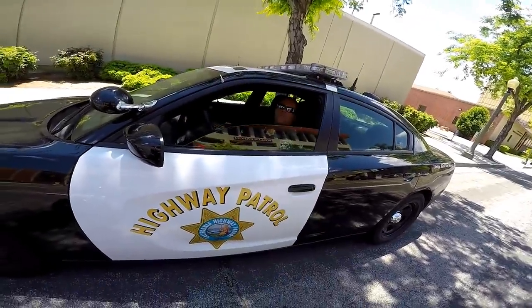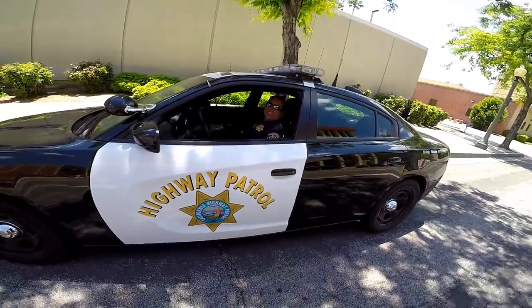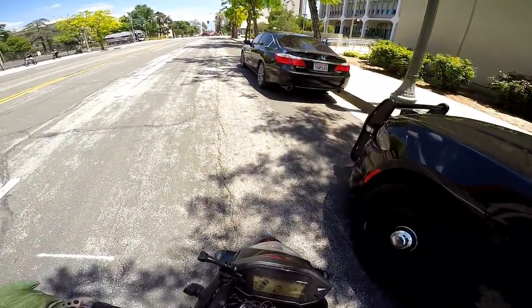Could I get a picture with your Dodge Charger by chance? This is probably my favorite police car in existence, man. Hey, let me get off the road real quick.